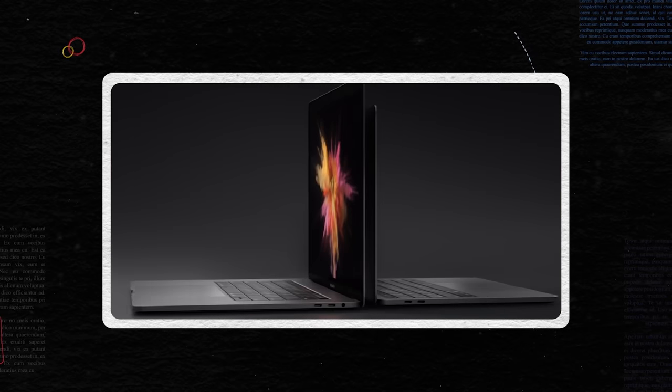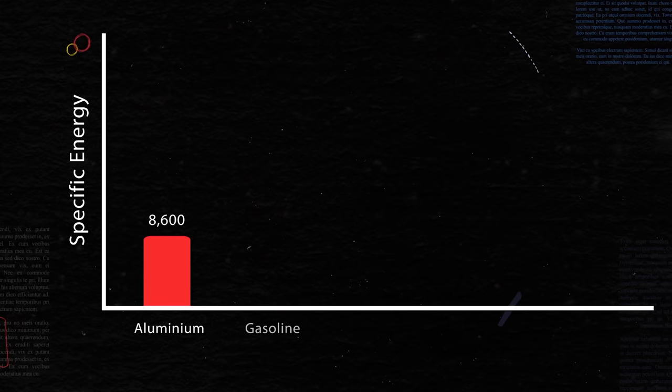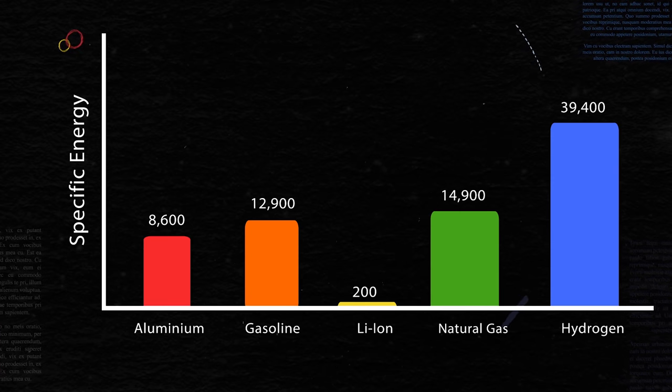Look how proud Apple is of its recycled aluminium devices. Think of it like this. When you hold a piece of aluminium metal, you're holding a good chunk of all the electricity and heat it took to convert it from alumina to metal. It's pretty much solid electricity, with the potential to release 8,000 watt-hours per kilogram, 40 times the specific energy of lithium-ion batteries, and at par with fossil fuels.